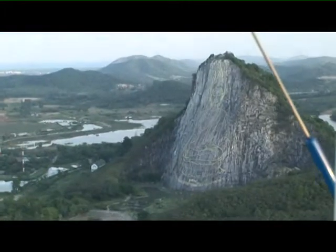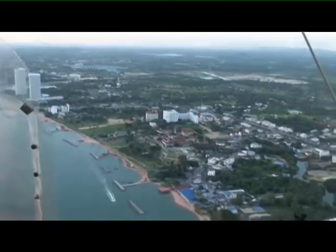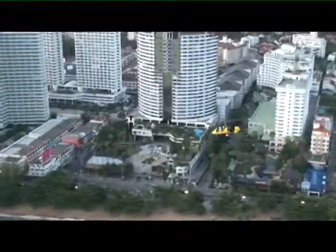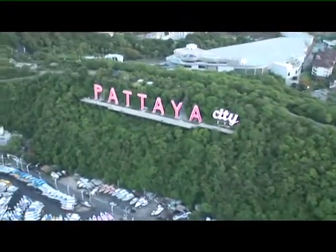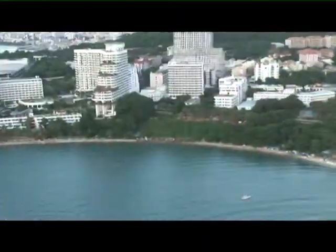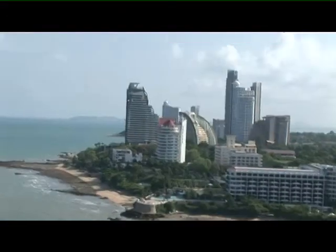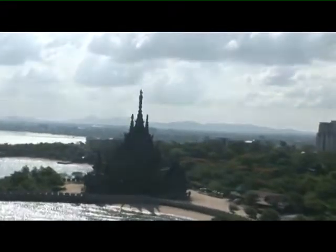When you're up this high, you can appreciate the scale of Pattaya and how much the city has grown. We took a run past some familiar sights, like the Pattaya City sign, Kratumnak Hill, and Bali High. Then a slow run along the beach from Wongamat to Jomtien.